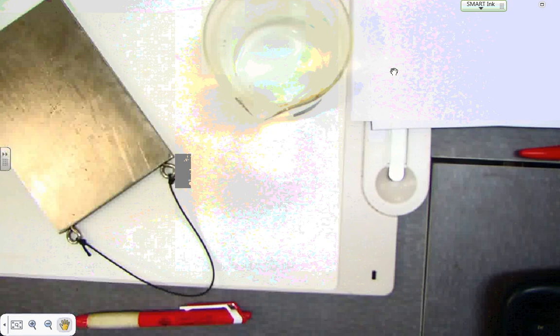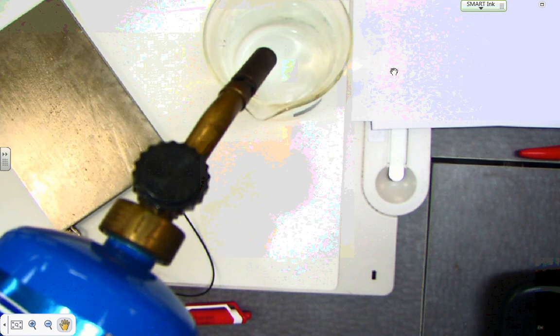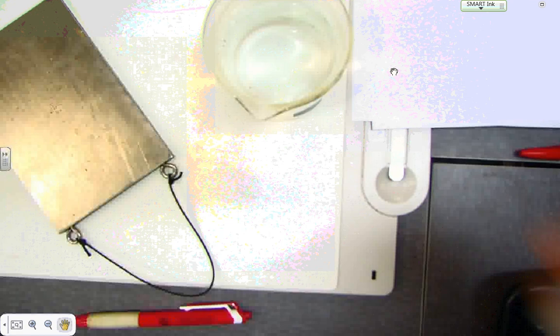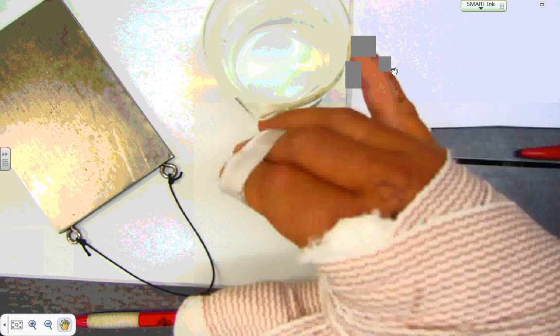Same thing. Add heat to this. Feel this. Would you touch this? Turns out you could. Oh, but be careful. If you touch that glass, even though I didn't shine it or put it on there, that would be too hot to touch.